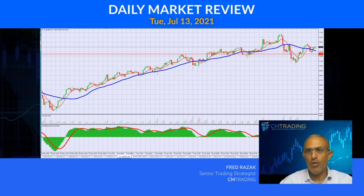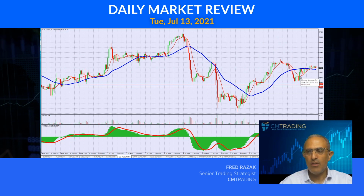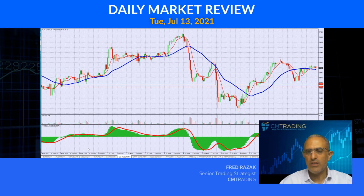Now, looking at oil, same story. Trading at this 74.23-ish level, between 72.97. It did have a nice bounce, but that's it. I mean, it's really just trading sideways at this stage.